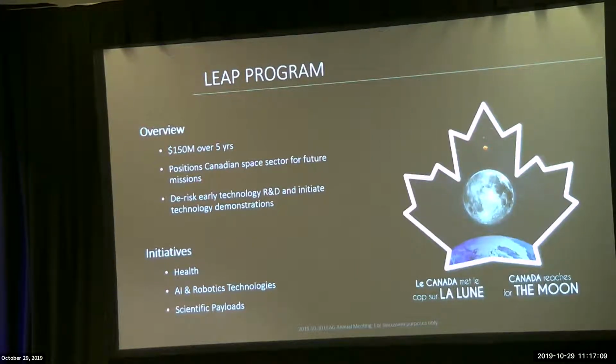So here we have an opportunity for Canada to really put together its first payloads to the moon. We've explored asteroids, we've explored Mars, but this is our first chance to really get our science teams to the moon. So we're tremendously excited about this.